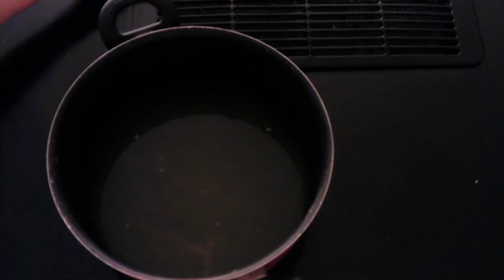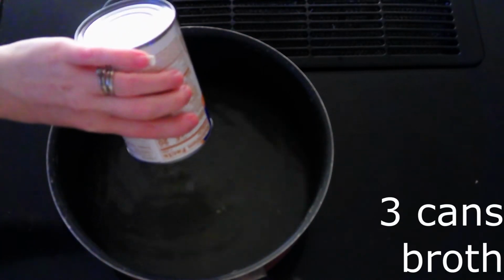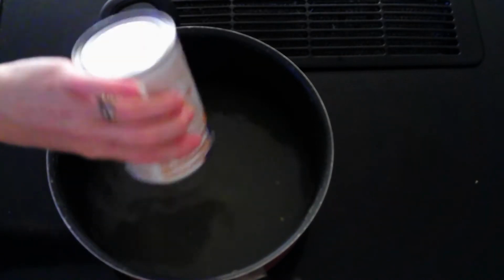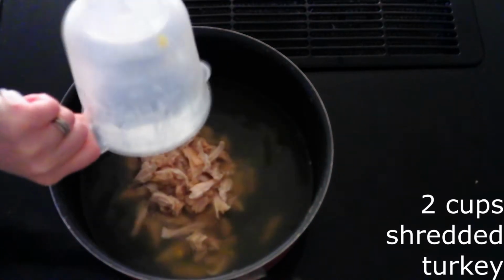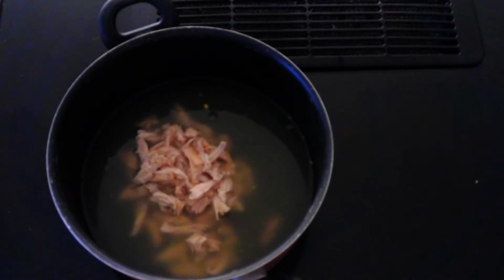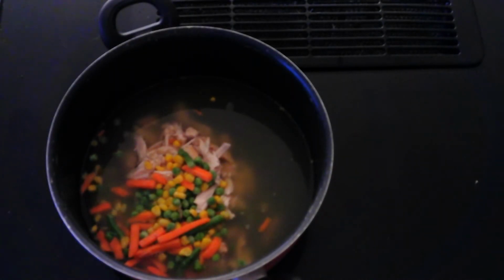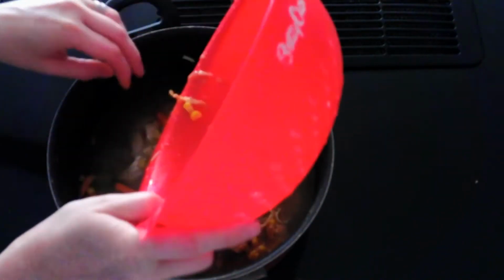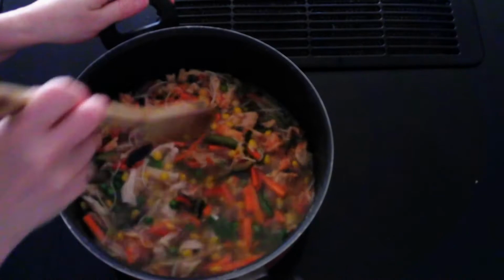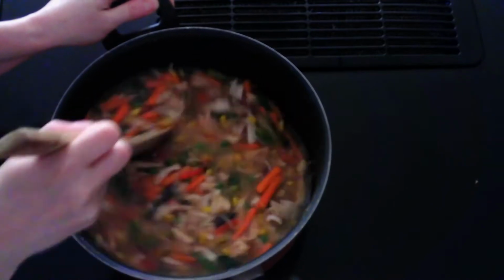In a large 5-quart stock pot, combine 3 14.5-ounce cans of chicken broth or broth of your choice. Add 2 cups of shredded cooked chicken or shredded cooked turkey. Add 2 cups of cooked mixed vegetables. Whatever mixture of vegetables is up to you as long as they are cooked. If you do use bagged or frozen vegetables, make sure they are thawed and drained. Stir these all together until the chicken or turkey and the vegetables are fully combined.